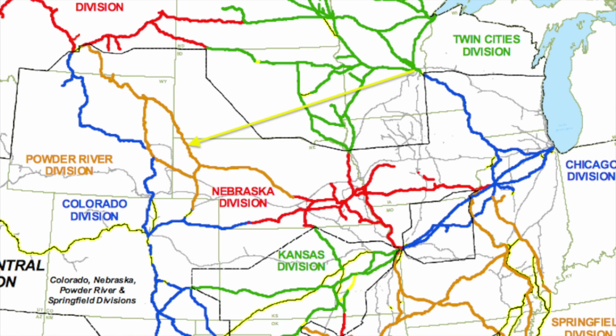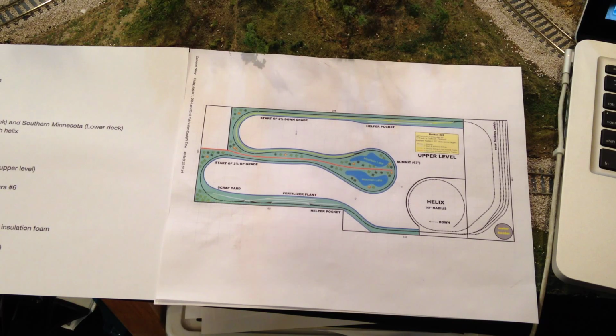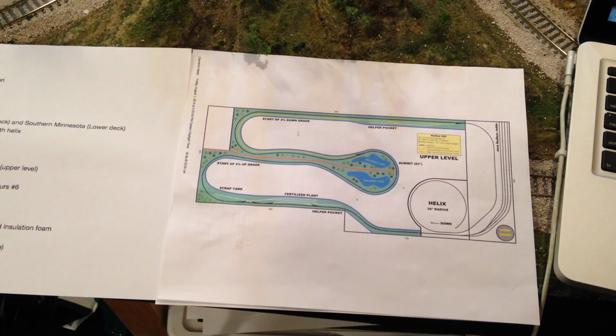Basically, it would let coal from the Powder River Basin flow into the upper Midwest on a more direct route, but it would also allow other traffic, like intermodal traffic, to service the upper Midwest from alternative ports instead of just being fed from Seattle. So that's the reason for it. I don't know exactly what the background would be. It's possible that BNSF just had an old line that they refurbished and now use, or it's possible they built it out of need. So that's the background behind the layout.